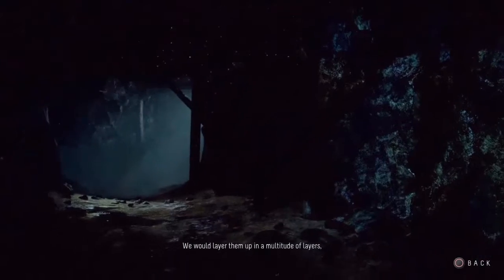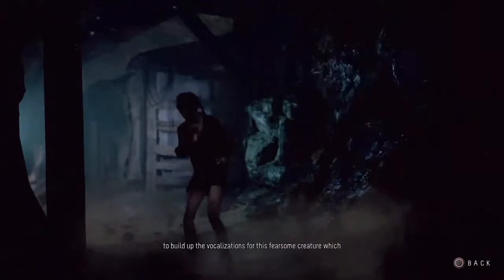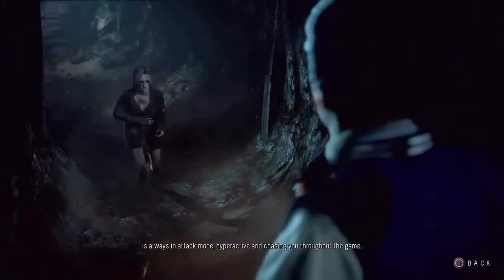We would layer them up in a multitude of layers, sometimes 15, 20 sounds playing at the same time, to build up the vocalizations for this fearsome creature which is always in attack mode, hyperactive and chasing you throughout the game.